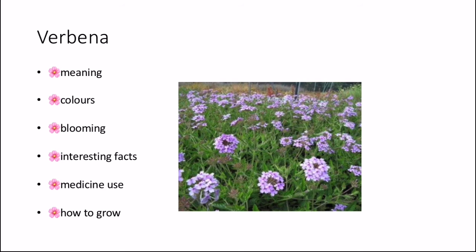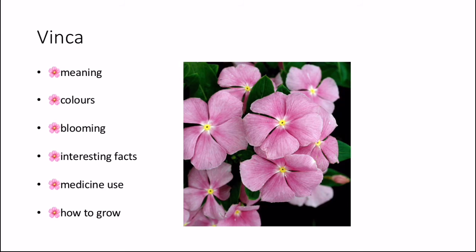The fourth flower beginning with the letter V is the Vinca, and the meaning of this is beginning of a friendship you want to last and long-lasting love. The colours that the Vinca comes in are pink, white, red and purple. The blooming time for the Vinca is autumn or summer.